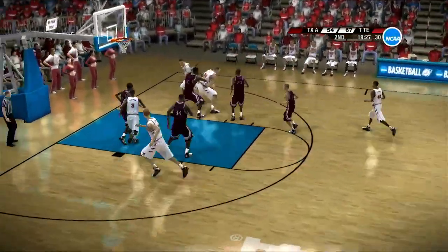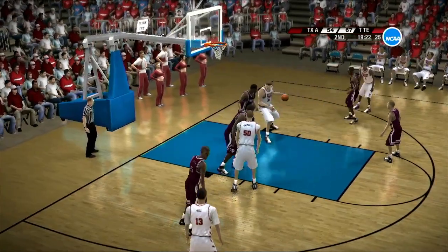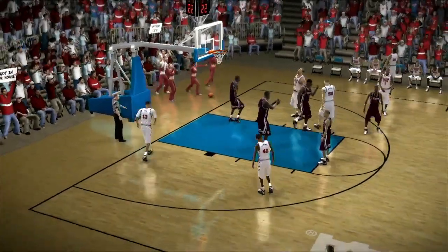Dick, they're doing a great job defensively down there in the low block. I tell you, what a great job on a defensive player. He's winning the battle on the interior because he's beating him to the... There's a nice block from behind, Dick. Yeah, that's good timing for the defense.